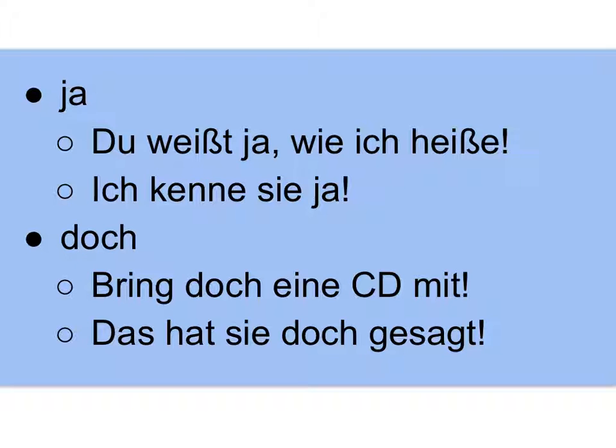Yeah, you know this one. What does ja mean? Okay. Ja can be used as a flavoring word too. So if you just said du weißt, what does that mean? You know. Yeah, you just had that verb. So du weißt, wie ich heiße. Close. You know my name. You know how I'm called. So you know my name.